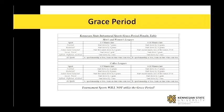In looking at the grace period, you can note that this is not a cutoff for check-in, that players may still check in after that 10 minutes. Further details on this can also be found in the Intramural Sports Handbook.